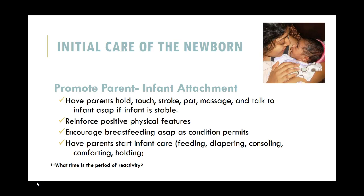The sooner they get started, the better foundation they'll have when they go home, especially if they're new parents.